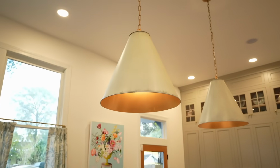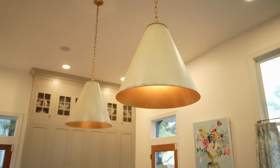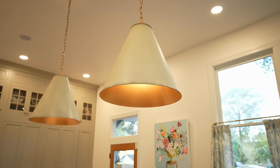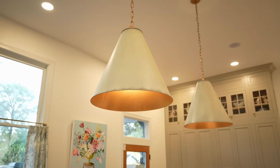These pendants, I kind of wanted to add something a little more modern in here. I love the bone outside and the brass interior, which lends itself to the other brass in the kitchen. And I just think they look really nice, and they add a soft light at the end of the day when you're cleaning up and closing down the kitchen. Just adds a nice little mood lighting.